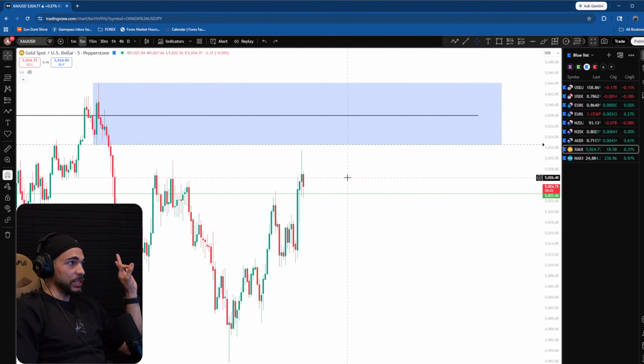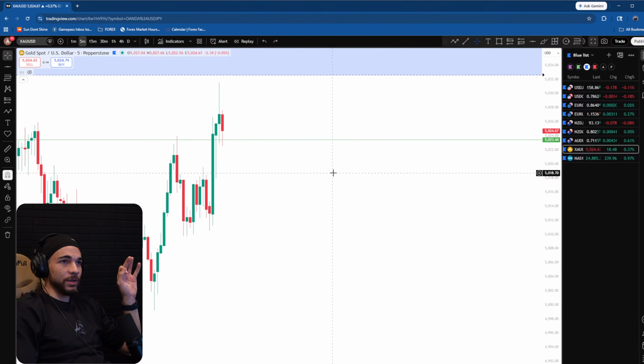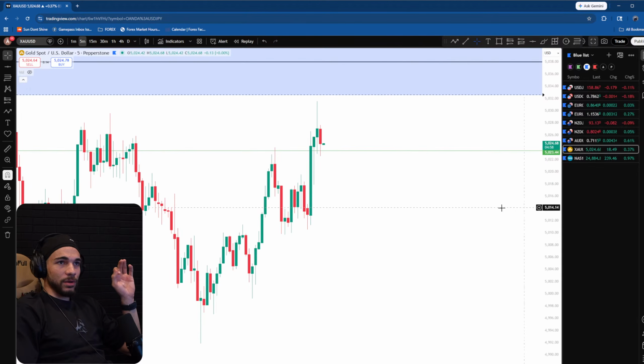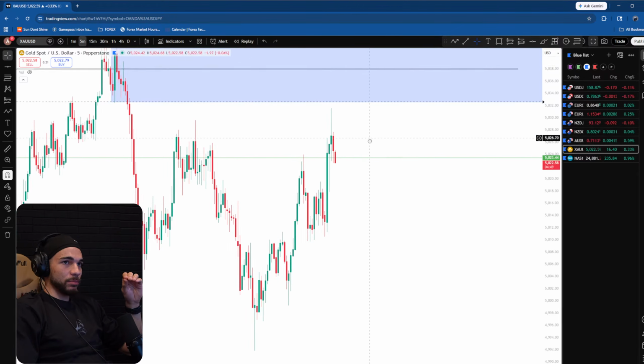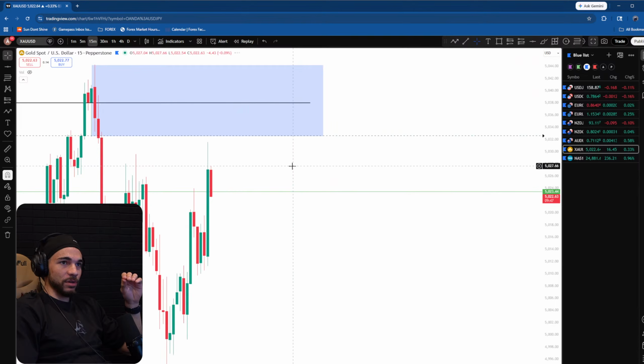I'm down to take 3 positions on gold. I'm down if I see a very good setup happen on the lower time frame, before we test this level. I'd be down to take that. And then I'm also down to take a position where price moves up more.